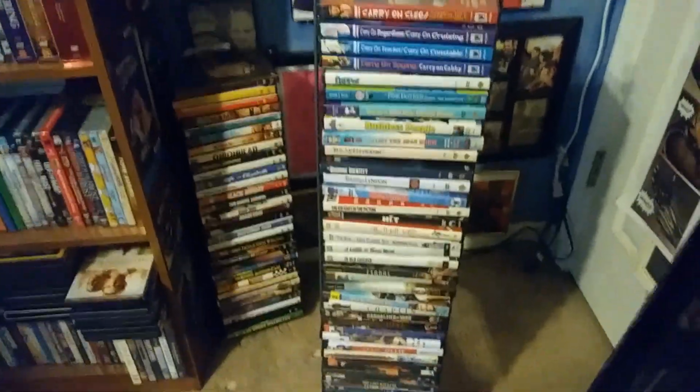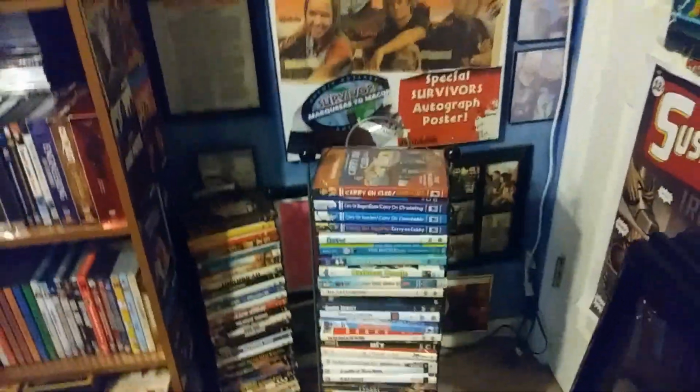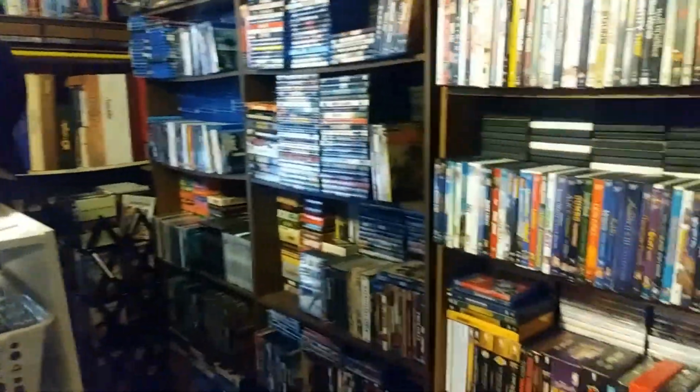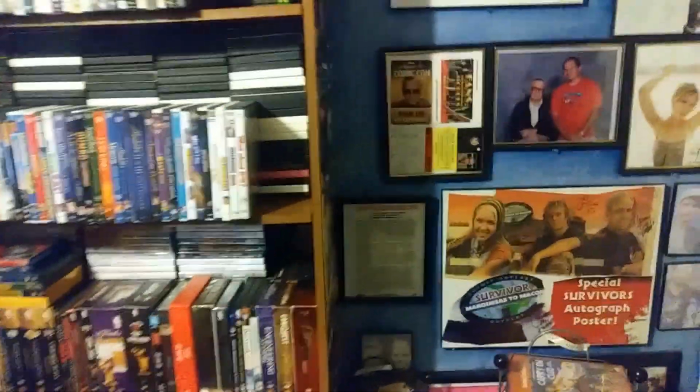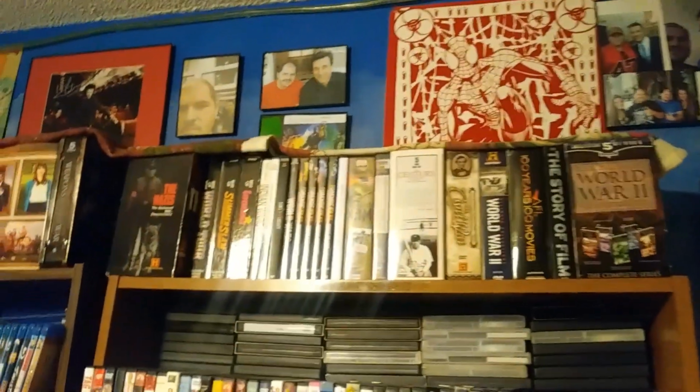Okay, so at the start of the door here, we have some DVD stands. These are old classic movies, and I don't really go by alphabetical. I go by categories. So this is the old classic category, and you can see behind me here some autographs, some cool pictures and all that. So here's the first brown shelf here.